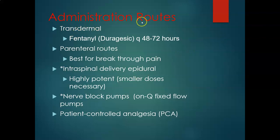So some of the routes for these medications, like I mentioned, fentanyl can be administered transdermally, and it's every 48 to 72 hours. Then parenteral routes, best for breakthrough pain. Intraspinal delivery, epidural, highly potent, smaller doses necessary. Nerve block pumps, on cue, fixed flow pumps. Then there is also patient-controlled analgesia, which is the PCA, as you know it.